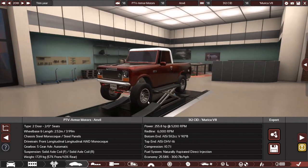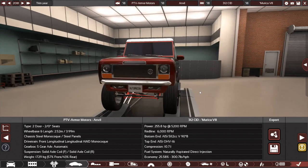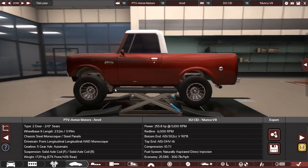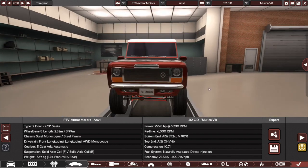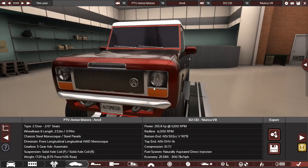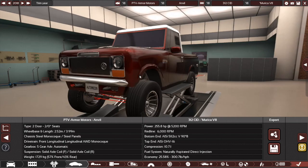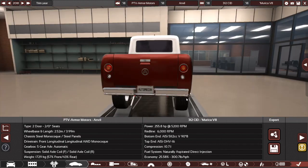And sticking with that sort of resto mod theme, even though this is modding car, the Armour Motors Anvil, from Armour Motors, yeah. Anyway, we have this, which is sort of more like the Suzuki Jimny, where it looks old, but it's a modern car. But yeah, it's just quite nice looking, even for what is a fairly basic looking design.